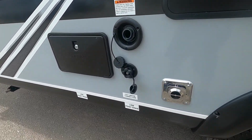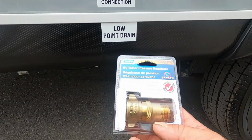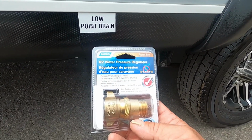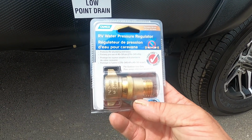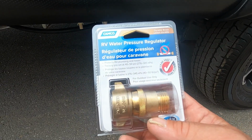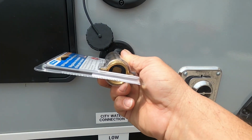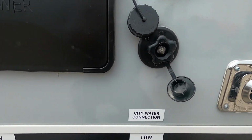Let's hook up our water. At the campsite, you hook up to the city water connection. First and foremost, your water pressure regulator. This water pressure regulator is going to reduce the water pressure to 40 to 50 psi, protecting the lines in your unit. Always use this when putting fluid into your unit. Hook it up here, hook up your hose, but don't turn your hose on yet.